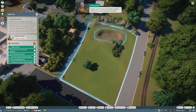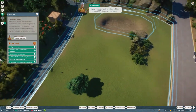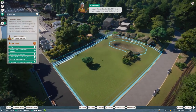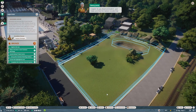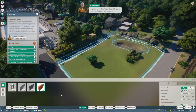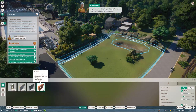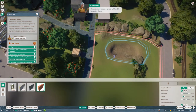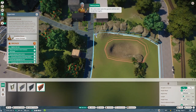Righty, your next job is to build a habitat from scratch. And concrete and glass, I expect. So, go ahead and build it. Just make sure that the habitat includes that big hole we've dug. Oh, and don't forget to add a habitat gate to the barrier. Oh, and make sure the guests will be able to see the tigers.